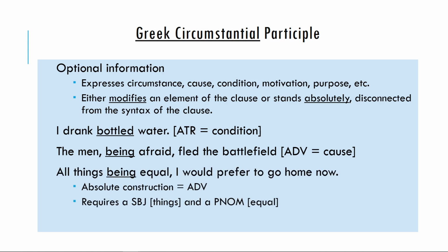"All things being equal, I would prefer to go home now." "All things being equal" is an absolute construction. The "all things" has no antecedent in the rest of the sentence, right? What's going on in this clause is completely disconnected from the syntax of the main sentence. So this is what we call an absolute construction that would hang as an adverb. And in this case, it requires a subject and a predicate nominative. So "all things" is the subject and "equal" is the predicate nominative.